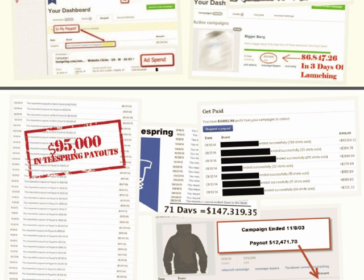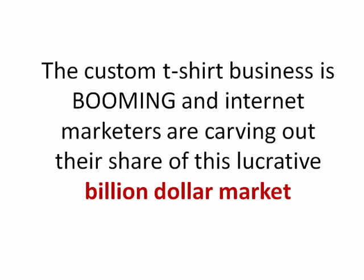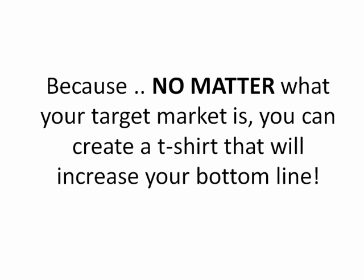forever. I know of many Teespringers that are making well over $100,000 every single month. And in fact, I personally did $231,000 in just 3 months. So this custom t-shirt business is absolutely booming right now, and internet marketers are carving out their share of this lucrative billion-dollar market. In fact, I believe that every single internet marketer should be involved with some sort of custom t-shirt market. Because no matter what target market it is, or whatever market you're in, you can create a t-shirt that will increase your bottom line.